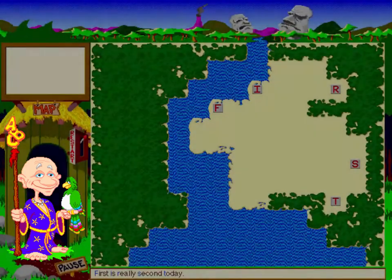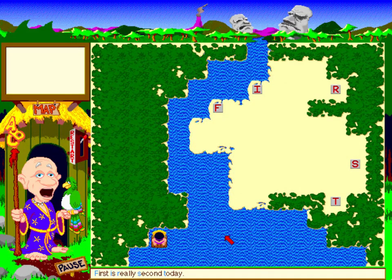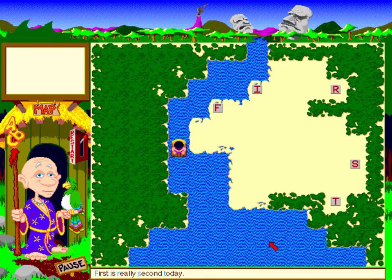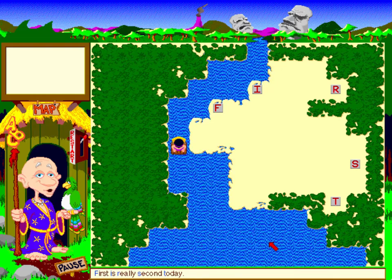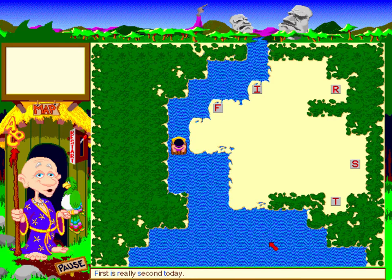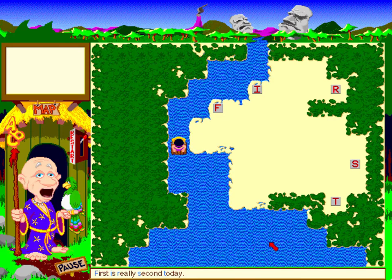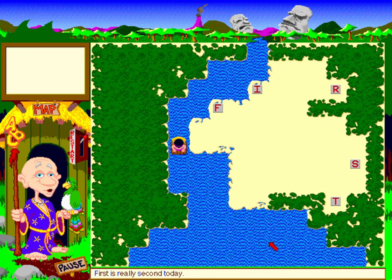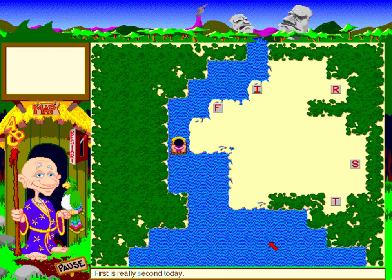Your journey is just beginning. That's you on the raft. Collect the letters of the word first in the proper order. Remember, in the word first, the I, R sounds like an R. Use the arrow keys to move. Walk over letters to pick them up.